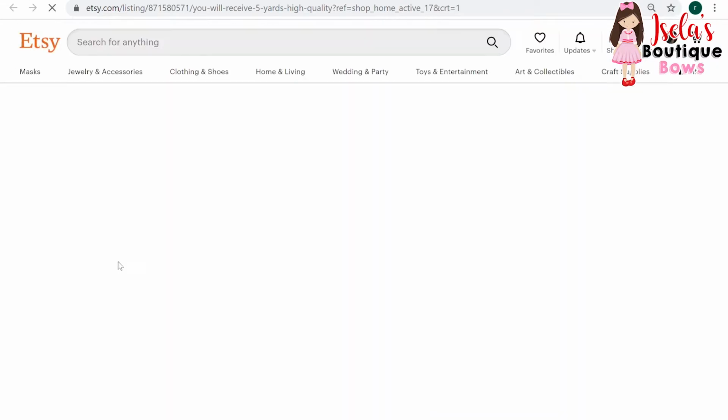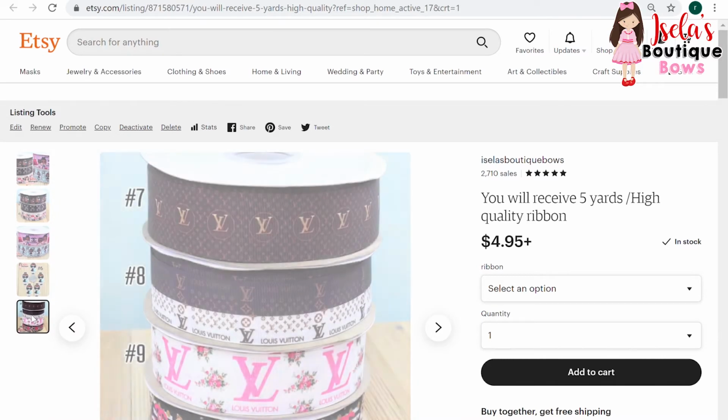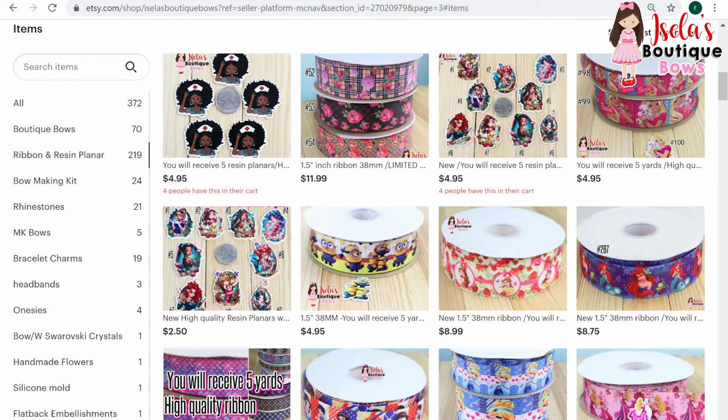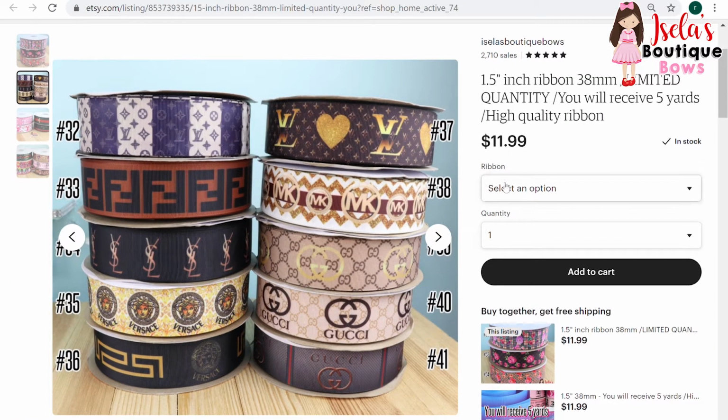There are multiple designs in the album that you can choose from, and the way you select them, they're all numbered. So if you want number 7, which is this one right here, you just click on number 7, add the quantities you need, and check out. Let me show you one more. Like this one right here is another special ribbon. You can just choose the number that you are looking for, and that's it.